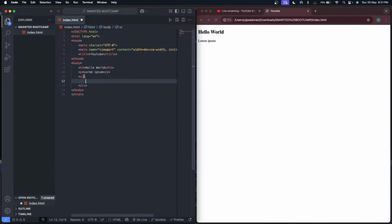All right, so this UI stands for an unordered list, right? To create a list, you first need to define what kind of list you want to create. We have two types of lists in HTML: unordered lists, the bullet points that you see in any document, and ordered lists, the numbering 1, 2, 3.